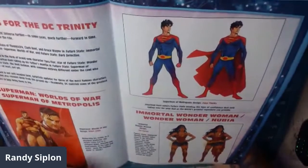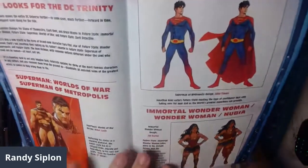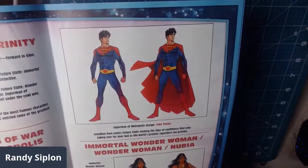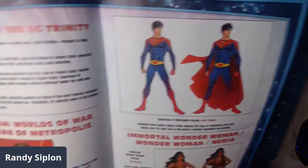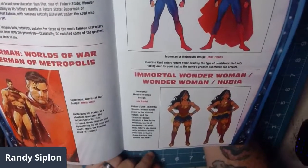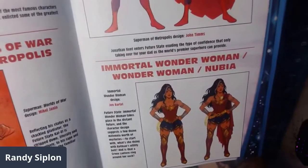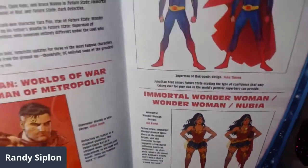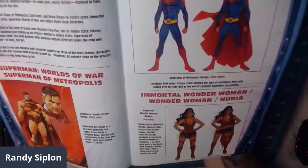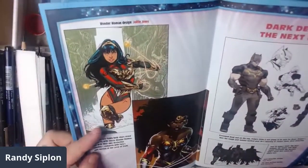And then we have Superman of Metropolis, designed by John Timms. Can't mistake that. I don't know about this design. Do I like it? I don't know. He's Jonathan Kent, so he's kind of like Superboy in a way. And then we have Wonder Woman. There's Immortal Wonder Woman, and Nubia. I thought there was another Superman though, Connor Kent, but I'm not sure. Okay. And then we have, this is the Joelle Jones Wonder Woman design.